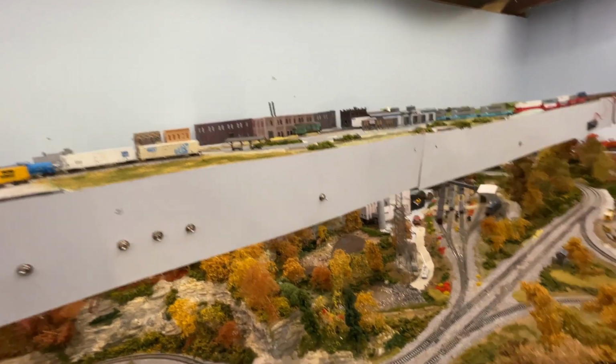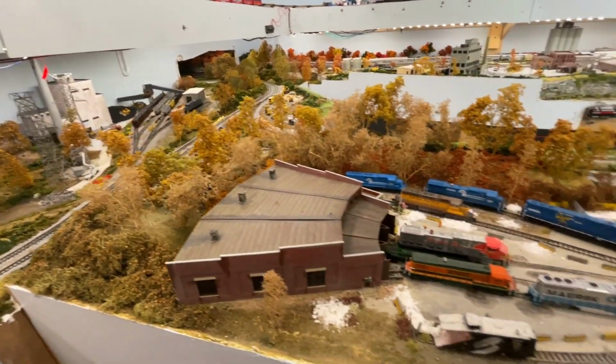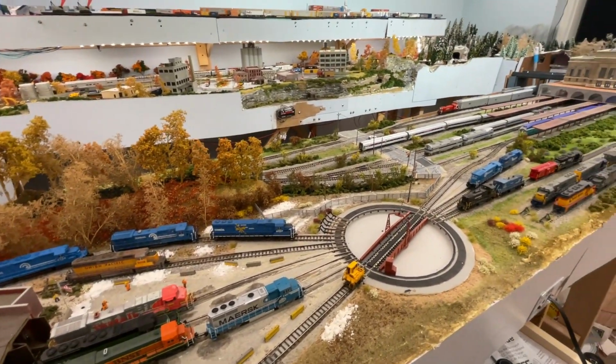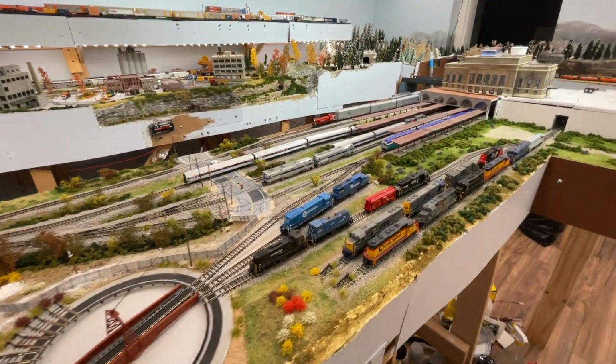And then last but not least, jumping over into the far side there. Nothing was purchased this month for the layout. Everything that's on here was the stuff that you saw at the end of June, and there have been no hobby shop runs, no hobby shop buys. So everything is as it was in June.